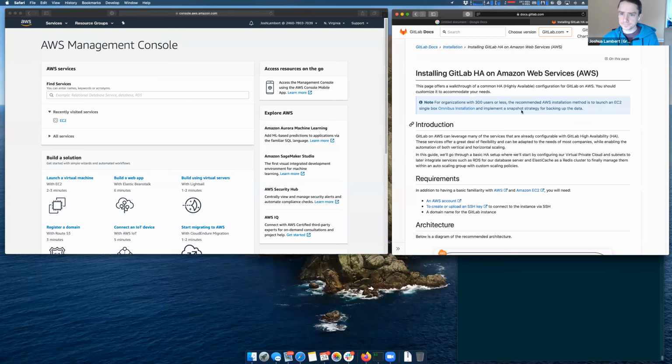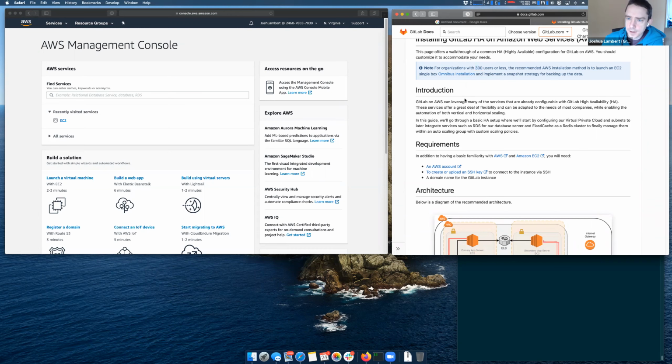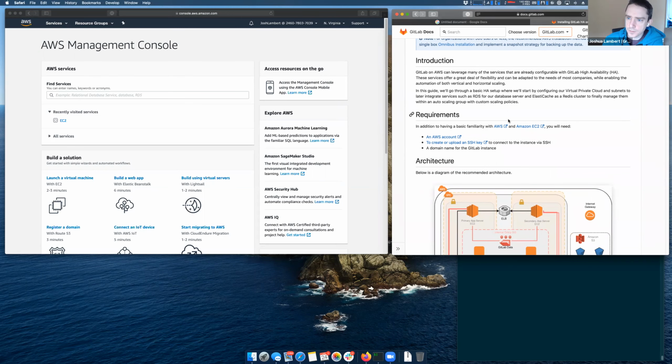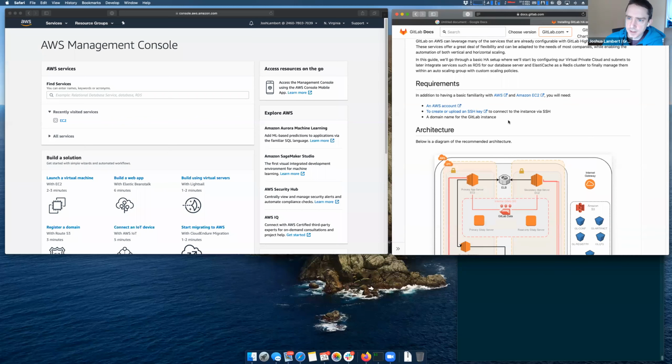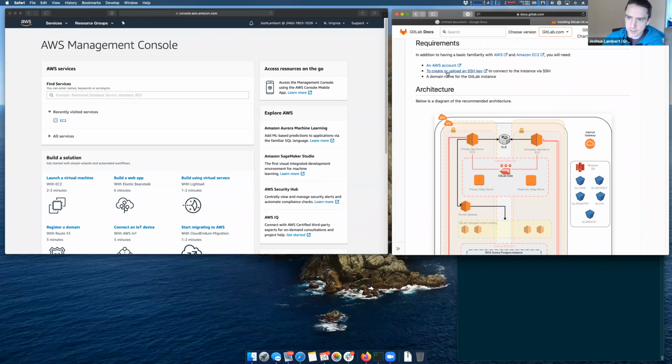So, all right. We know we don't want a single node. We say we have over 300 users, or we just have a business continuity requirement that we have to have high availability. So we'll proceed. All right, so we can use the many services that are configured with HA. That's great. Go to your busy HA setup. Configure a VPC. That's great. Subnets, RDS, awesome. ElastiCache, fantastic. Requirements, we have an AWS account. We're logged in.